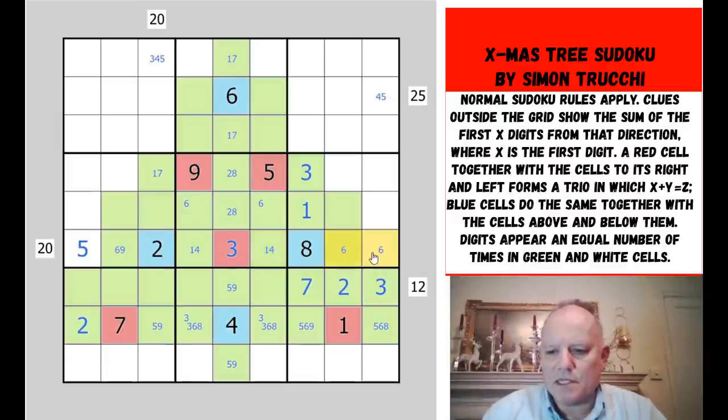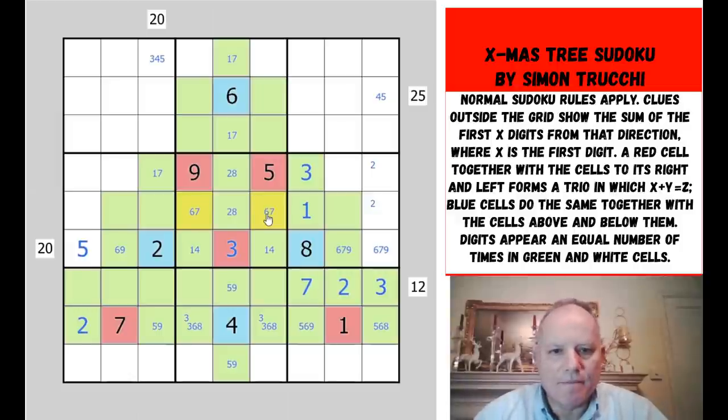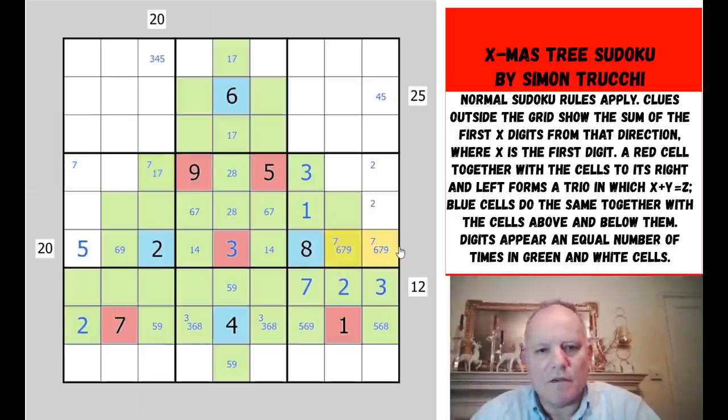So these are from 6, 7, and 9. 2's up here somewhere. This is now a 6-7 pair. The 7 in this box is definitely in one of these two cells. Yes, I suppose that's obvious because it had to be in one of those two.